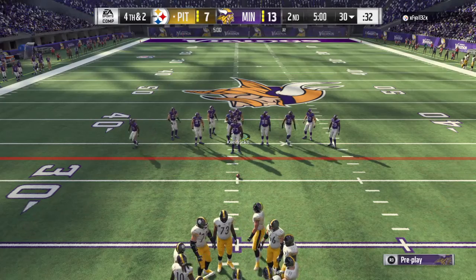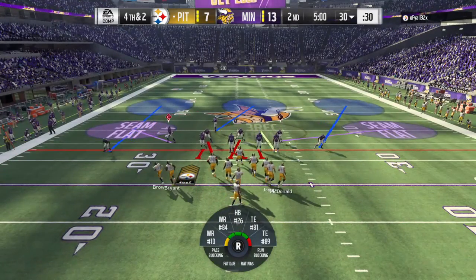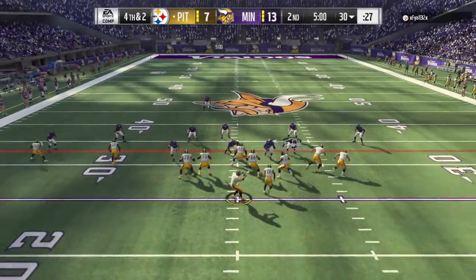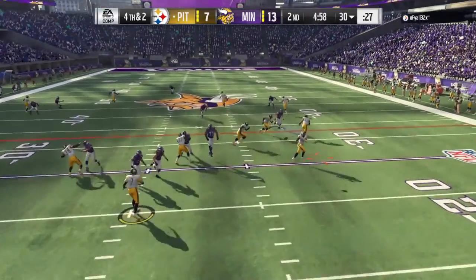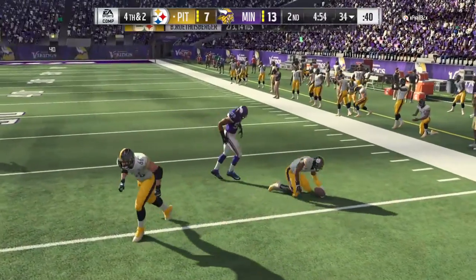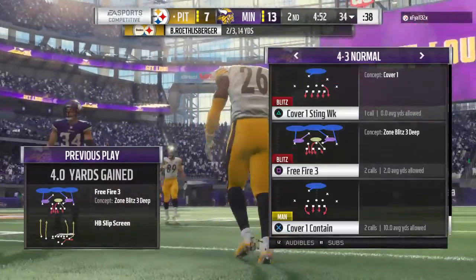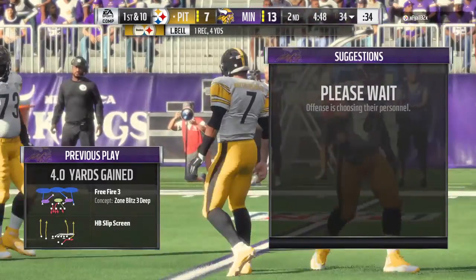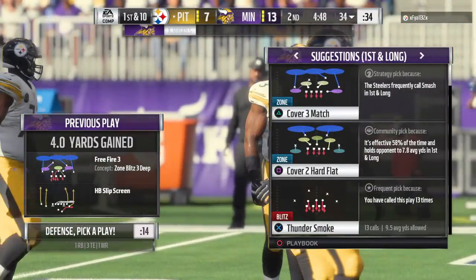And how about the call here? They need 2 yards in their own territory on 4th down, and they're going to go for it. They'll try and throw for it here. And they're going to try the screen. It's complete. And he gets it to the 34. Good enough for the first. It's a 4-yard pickup, and they're able to pick up the conversion here on 4th down.